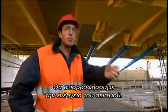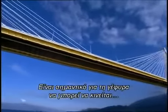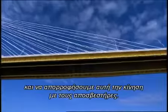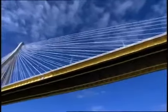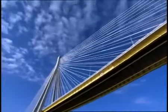So we're going to absorb the energy of the earthquake. It's important for the bridge to be able to move, so we need to let the deck move and absorb this movement with the dampers. The dampers will allow the roadway to move more than 16 feet. It would be a rough ride, but the roadway would survive.